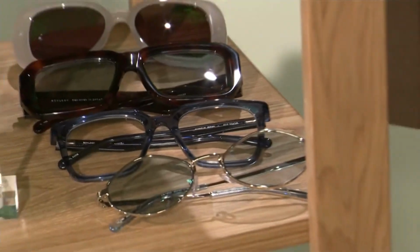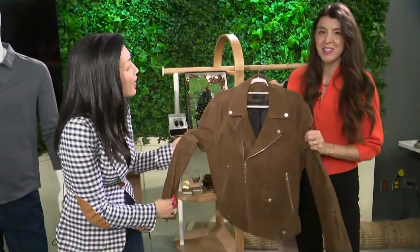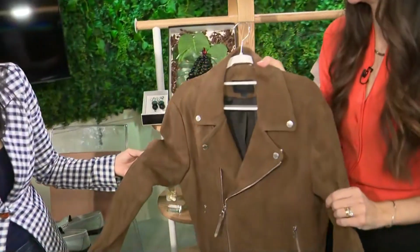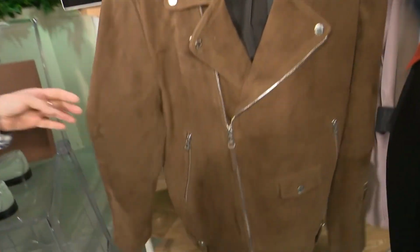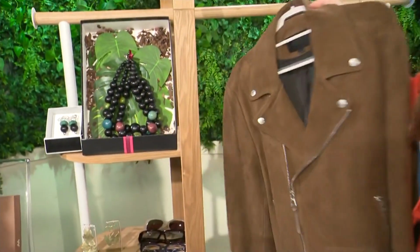And one last piece here. Rudsack, another outerwear company that we love. So this is men's, but they actually have a women's version, so you can do like a his and her moment with your moto jacket. And I love a brown suede for spring. It just lightens up your wardrobe. Fantastic, Alexa. I love it.